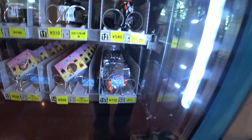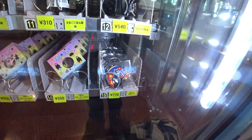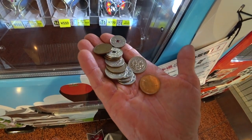That is sharp. I'm gonna get this one, number 15, for $7.70. That change purse right there, for sure. Yeah, I gotta get a new one. I'm tired of my old one. Do I have 770? Yeah, I have 70.